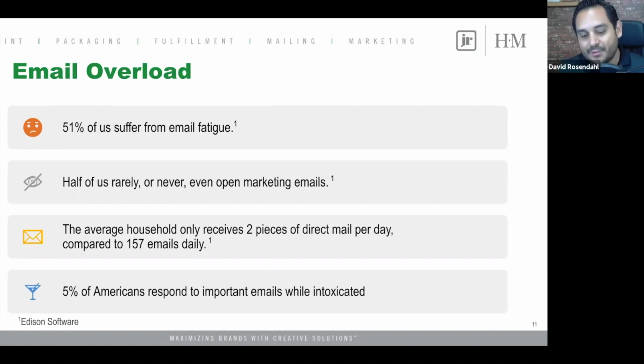Now, half of us rarely or never open marketing emails. Okay. So how do you cut through if people aren't opening your emails? It's interesting that the average household gets about 157 emails, according to the research. We certainly get a lot more. I get probably thousands. I'm sure many of you do as well. But direct mail clocks in at about 2 per day. And now, especially, it might even be less than that on average, given where things are at with the pandemic and such. So there's a big opportunity to stand out there in the inbox, in the direct mail mailbox, not the inbox.